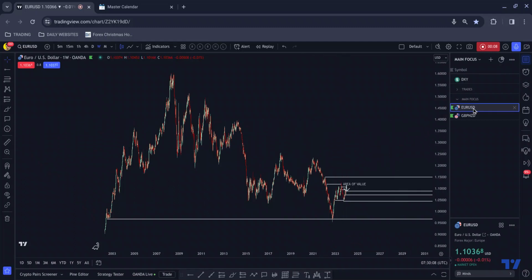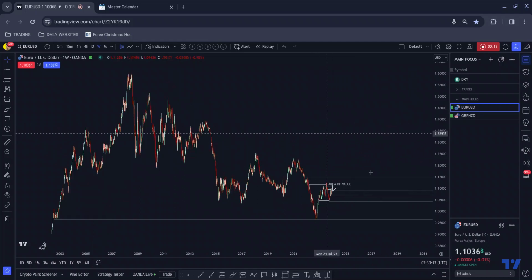I have two pairs on watch today, and those are Euro dollar and pound Kiwi. So I'm going to break them down for you now.